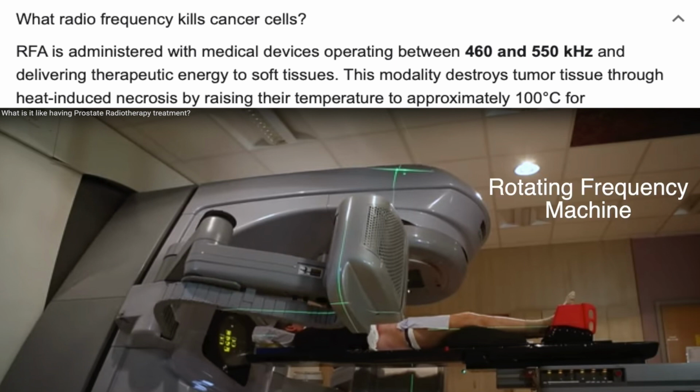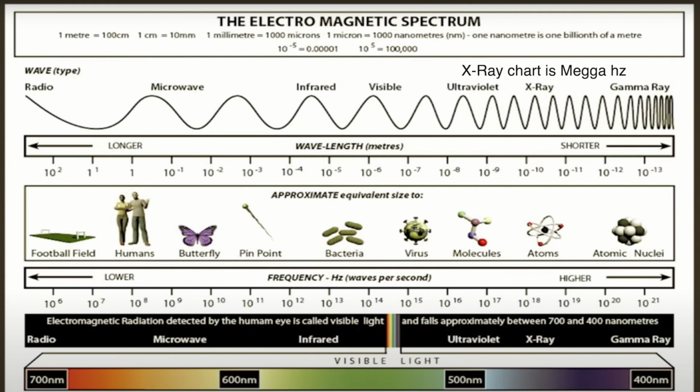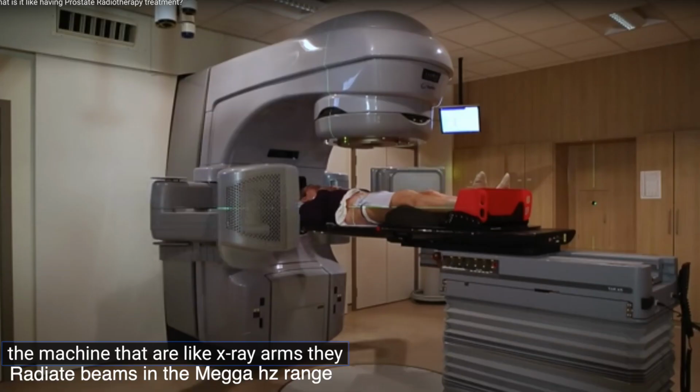How do I know this? I have researched this because I have just been diagnosed with radical prostate cancer and have chosen to have my prostate treated with radiotherapy. This technique uses golden beads inserted into the prostate and then radio beams which will be aimed at those golden beads at a certain frequency. The frequency used is in the band used for X-rays. These are usually megahertz. This treatment is said to destroy the tumours in 90% of the cases.